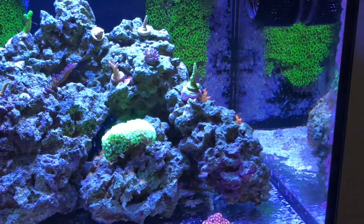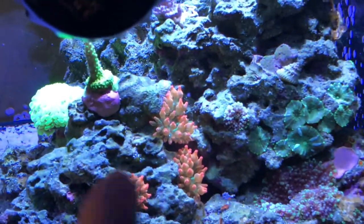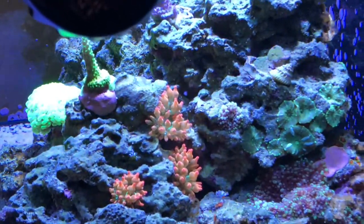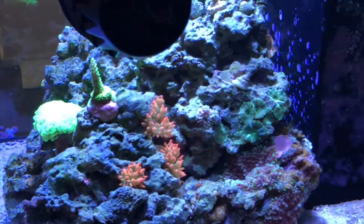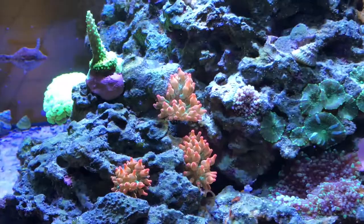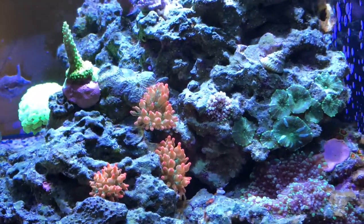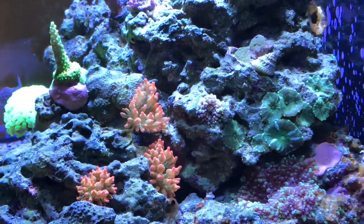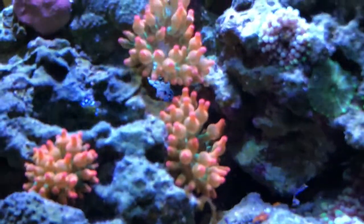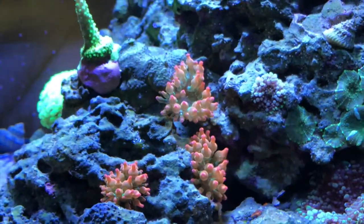But something super exciting to show you. Look at that. See anything different? The anemone just one day split into three. Look at that. And they seem to be super happy still. So I don't know what caused them to split.